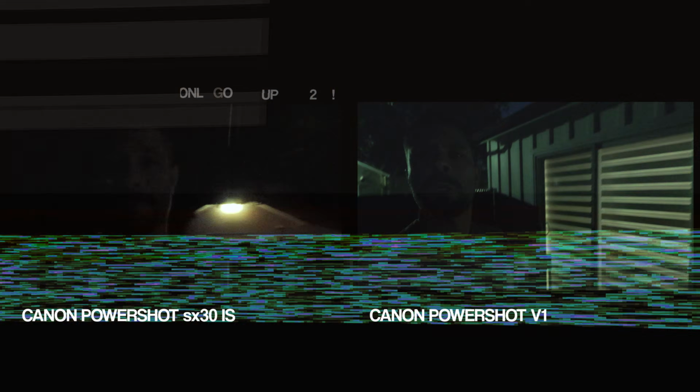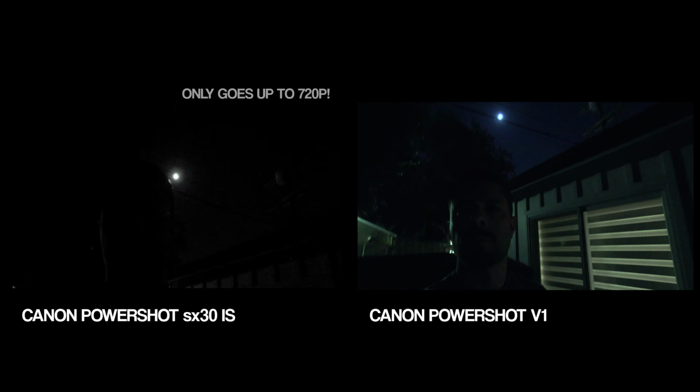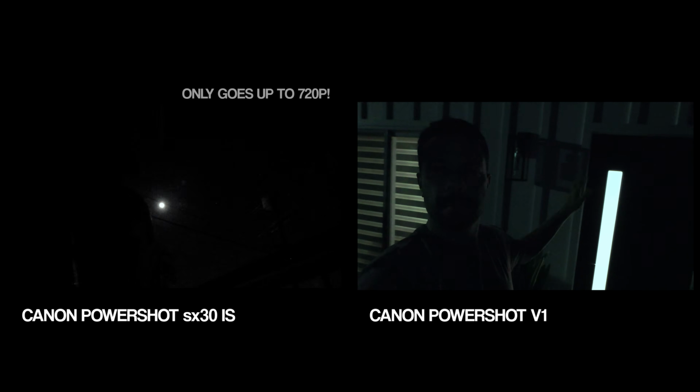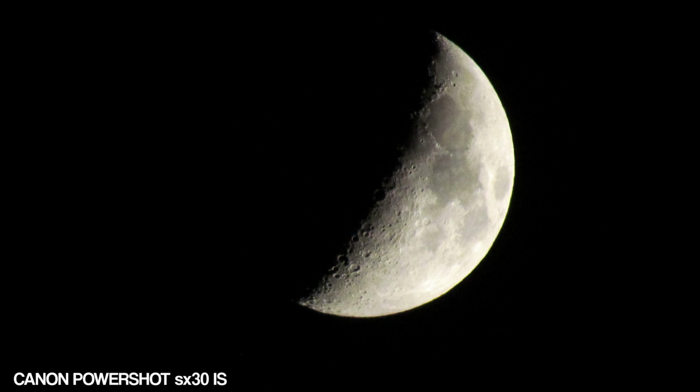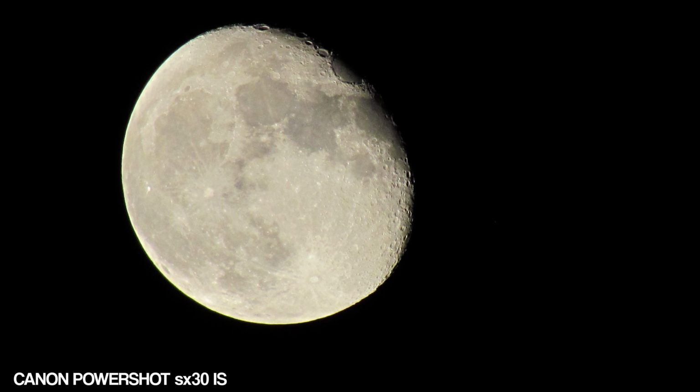Okay, just for the fun of it, I am putting on the SX30IS. But I can see the moon. So you can't see me, but you can sort of see the moon. Yeah, no go. Okay, so just for the fun of it, this is my FX3, also at f2.8, also at 12,800, but I'm in S-Log 3.